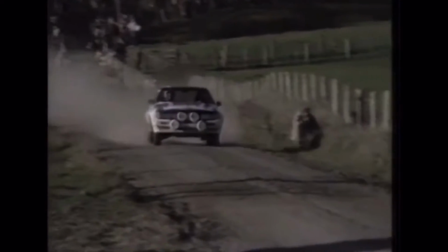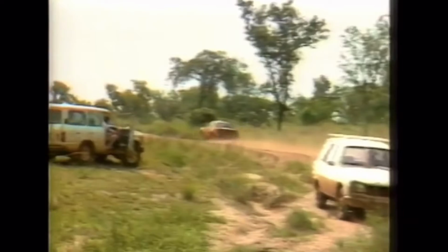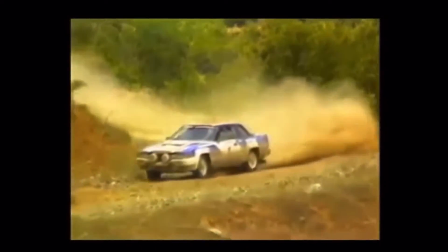And it's just another sedan rally car that was entered by Nissan. It doesn't have a cool legacy, a cool backstory. It doesn't even look that cool. It just looks boring. It's just not that special.